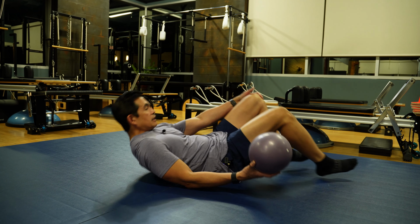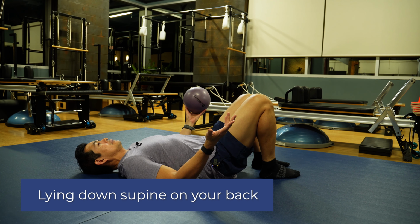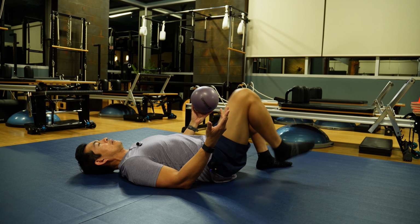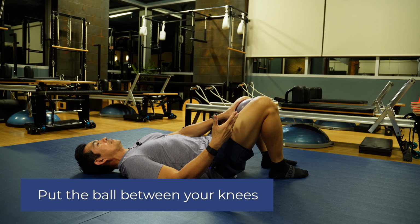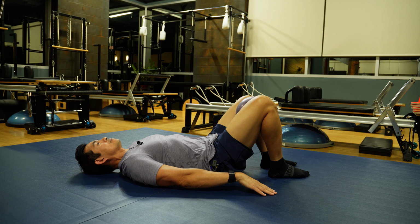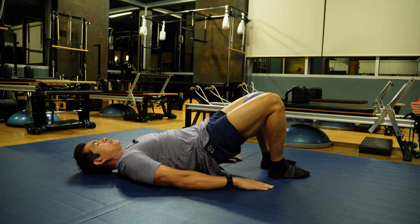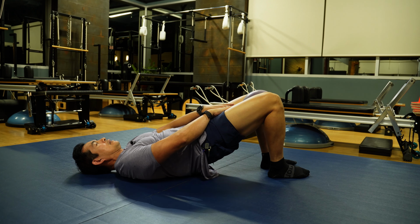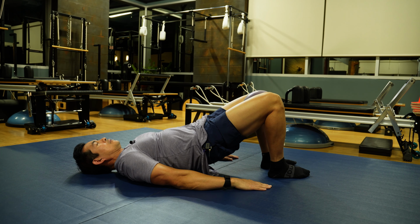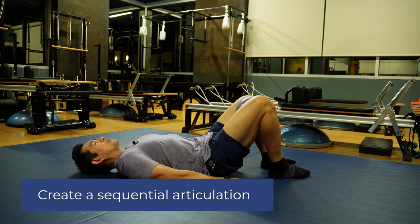Another pelvic floor exercise is lying down supine on your back. Your feet are hip width apart. To find hip width, if you march your leg, where it falls, that's your hip width. Put the ball between your knees. Then take an inhale. Then exhale, elevate your hips. Then squeeze the ball once. Feel the glutes engage, your inner thighs engage. Then slowly lower your spine, one vertebra at a time. So create that sequential articulation.